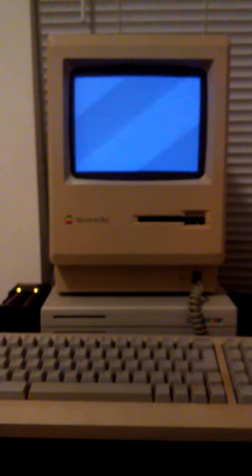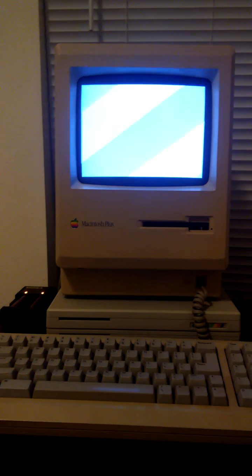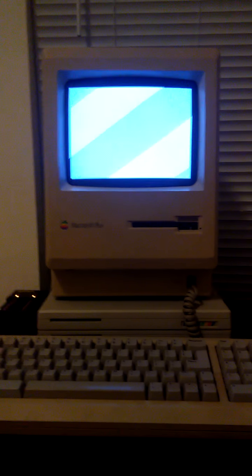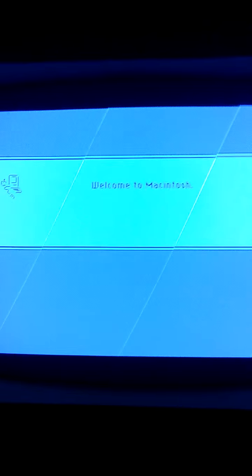So we go ahead and turn the unit on itself. That good old Mac chime. As you can see, it takes a little bit for it to figure out what the hell's going on with it. But honestly, I was surprised to get the whole unit itself. I thought maybe it was gonna be something broken, perhaps, or something like that. But you can see, welcome to Macintosh.